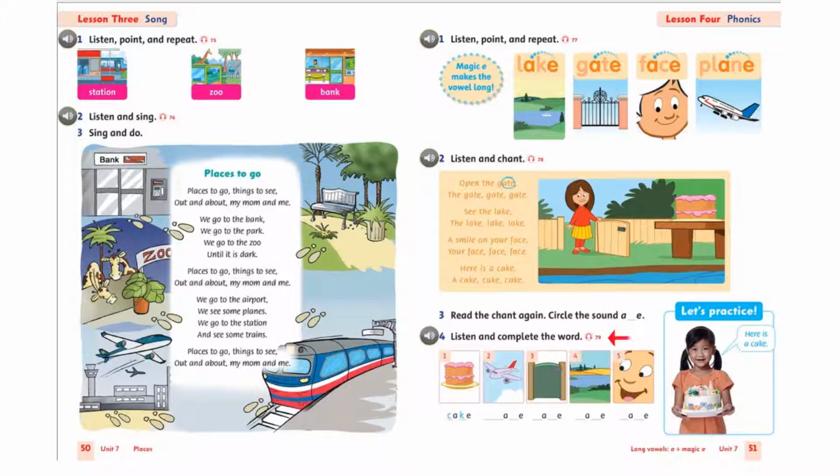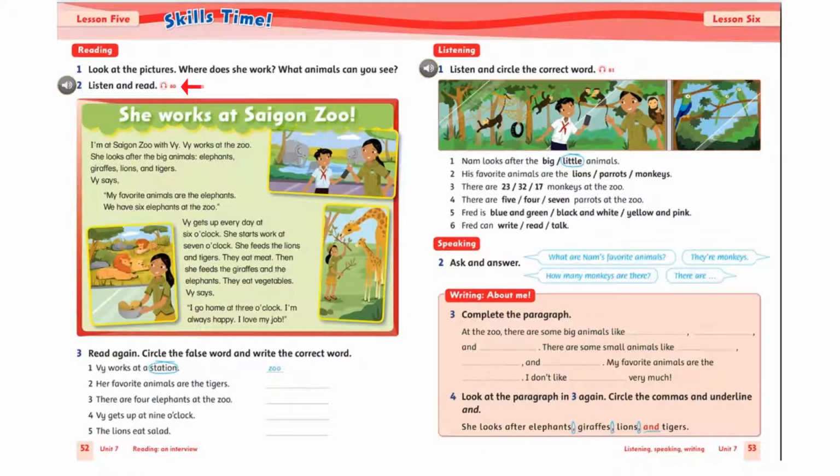Listening 79. Listen and complete the word. 1. Cake. 2. Plane. 3. Gate. 4. Lake. 5. Face.